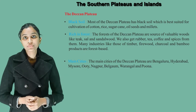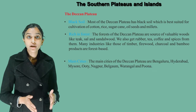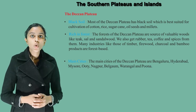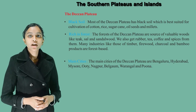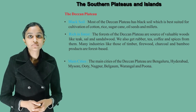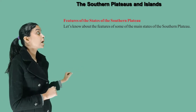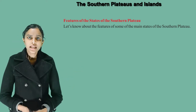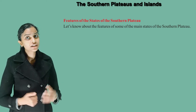Main cities. The main cities of the Deccan Plateau are Bengaluru, Hyderabad, Mysore, Ooty, Nagpur, Belgaum, Warangal and Pune. Features of the states of the Southern Plateau. Let's know about the features of some of the main states of the Southern Plateau.